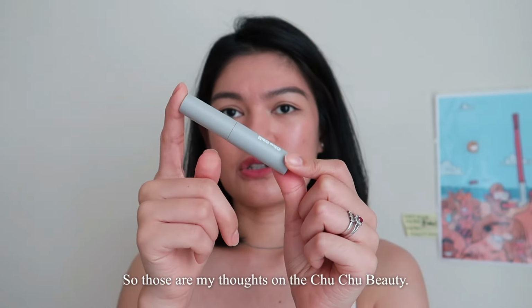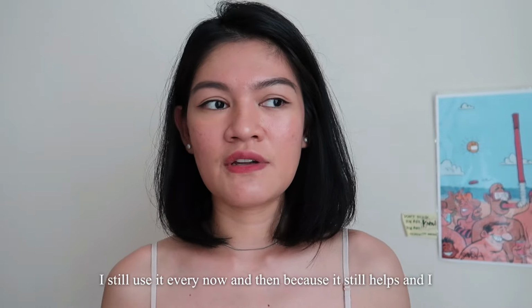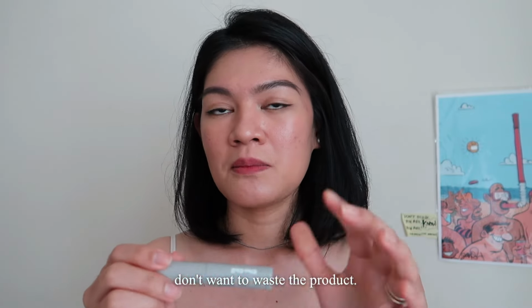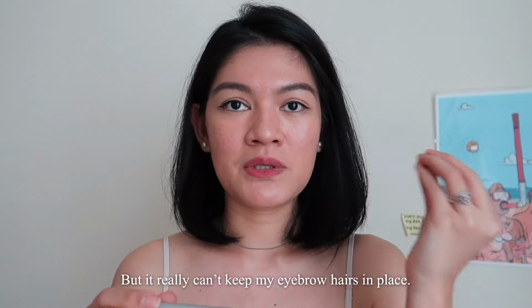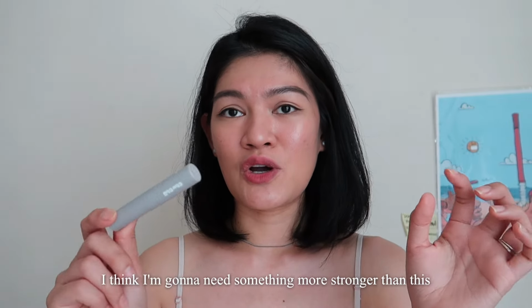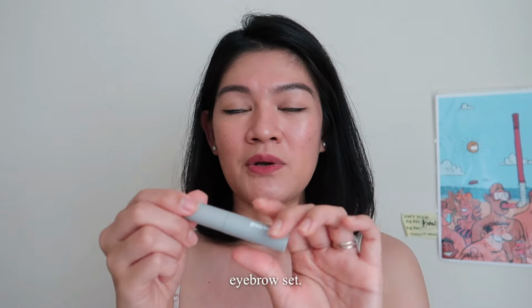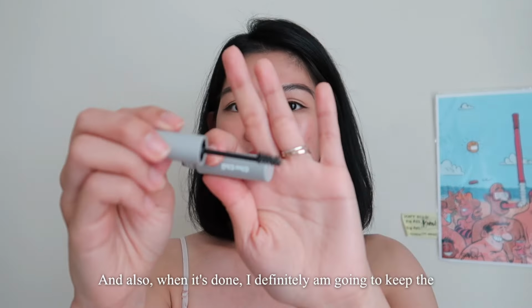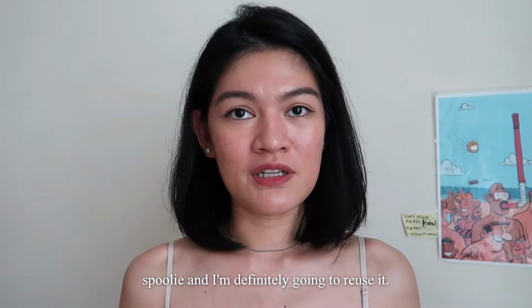So whenever I brush my eyebrow hairs, especially pagka mahaba yung hair or nahihirapan na pumasok yung product in between the hairs, the long side of the spoolie actually helps. But in terms of keeping my brows in place, it's just not as effective for me. So those are my thoughts on the Chuchu Beauty. I still use it every now and then because it still helps and I don't want to waste the product. Pero yun nga, talagang bumabagsak pa din yung eyebrow hairs ko. I think I'm gonna need something stronger than this eyebrow setter. And also, kapag naubos siya, I definitely am going to keep the spoolie and reuse it.